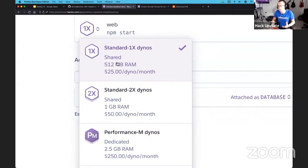And one of the downsides to using a shared instance is that if your app is running on a server with a whole bunch of other apps, it's possible that one of the other apps might burst or might start consuming tons and tons of resources on that one shared server that your dyno is running on. And if that happens, it could steal resources from you.